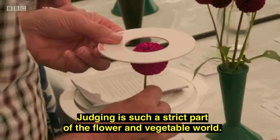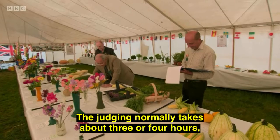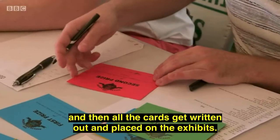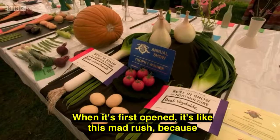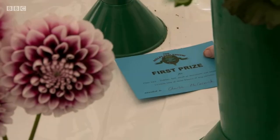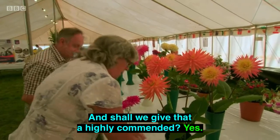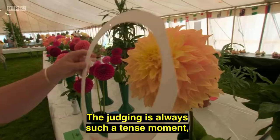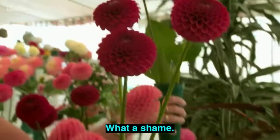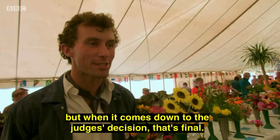Judging is such a strict part of the flower and vegetable world. The judging normally takes about 3 or 4 hours, and then all the cards get written out and placed on the exhibits. When it's first open, it's like this mad rush because everyone wants to see how they've done. And shall we give that a highly commended? The judging is always such a tense moment, so I'm pretty nervous. Those are far too young. What a shame. People have their own views, but when it comes down to the judge's decision, that's final.